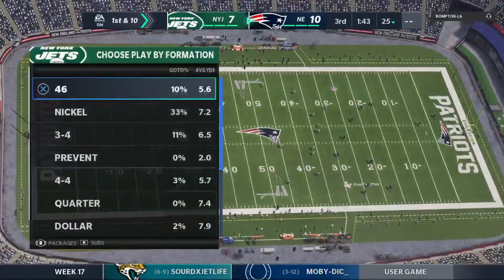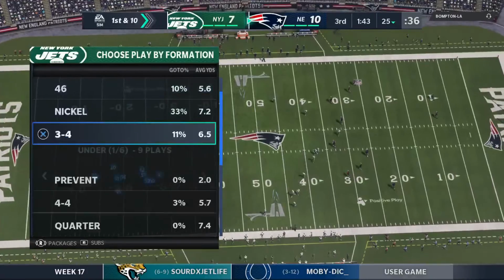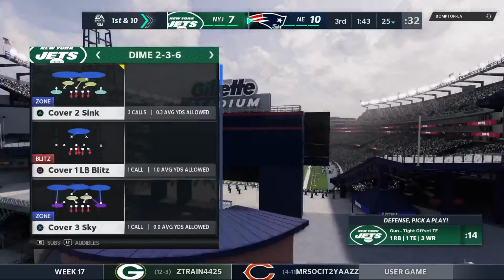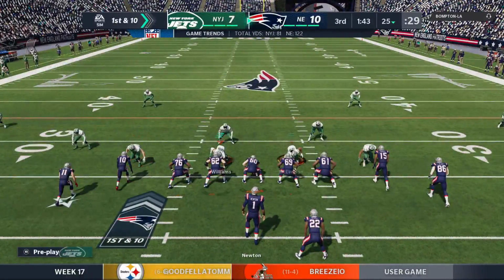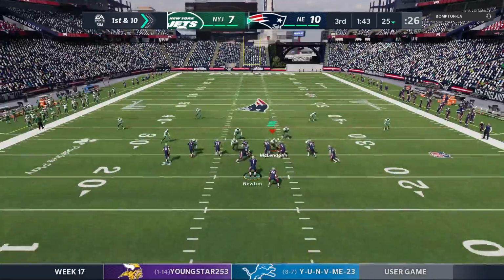And this will not be returnable. It's out of the back of the end zone for a touchback. 25-yard line. The Pats at the line, ready to go. Their lead down to a field goal now as they start with a 1st and 10.